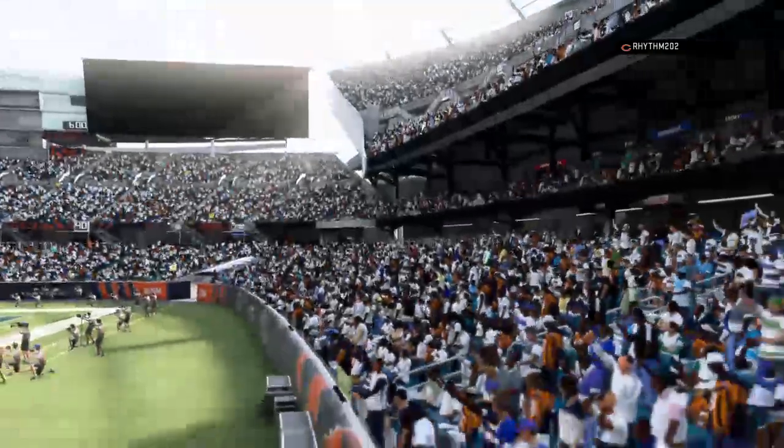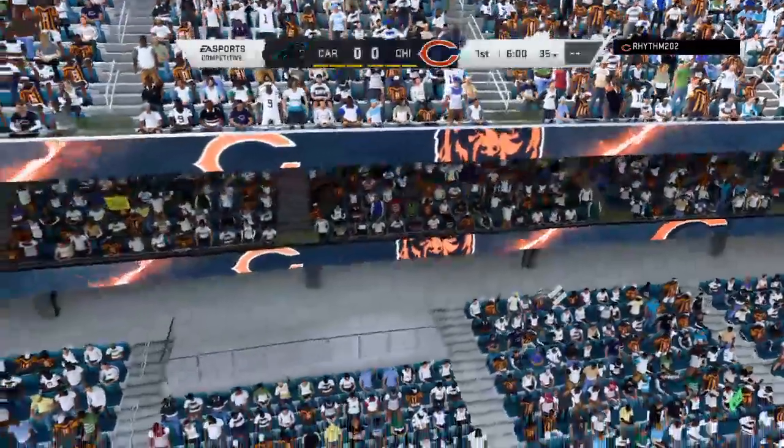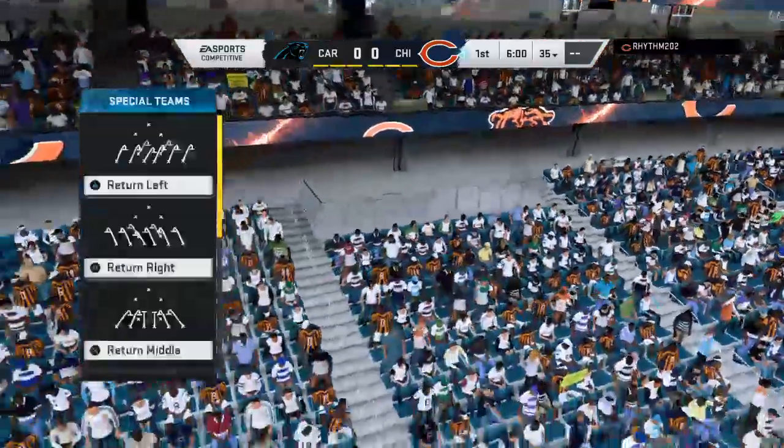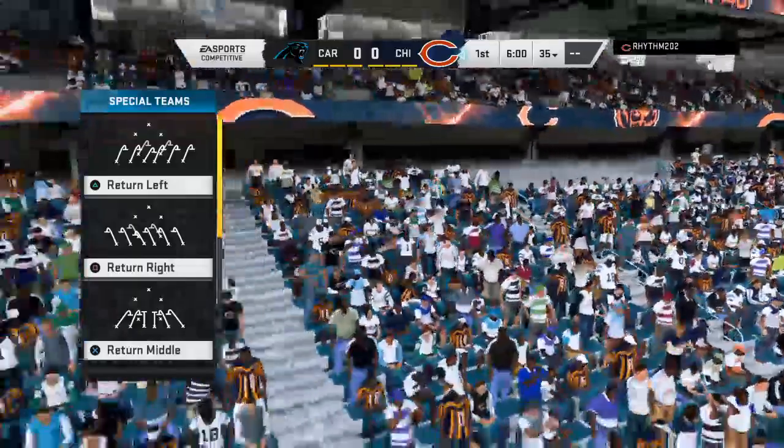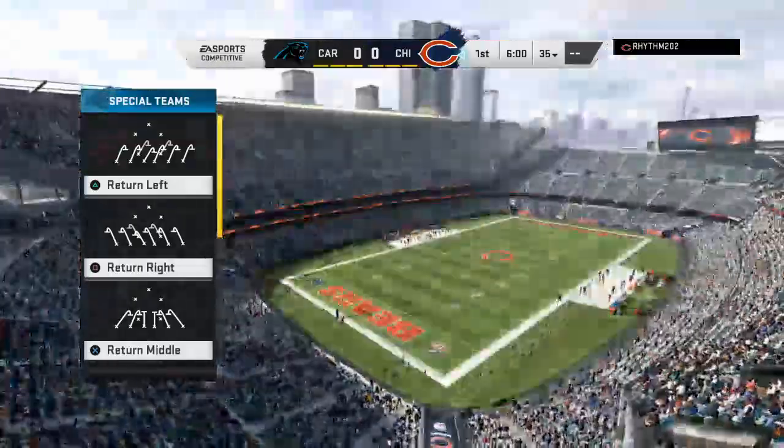It's the NFL on EA Sports, and we are at venerable Soldier Field in Chicago. This was the scene a moment ago as the Bears emerged from their tunnel. Ready for football are they, and ready for football are we, as the Bears get set to match up with the Carolina Panthers.